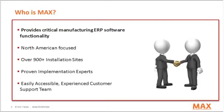MAX has been helping small to mid-sized manufacturing businesses establish business process controls, reduce costs, and make their systems more efficient for more than 30 years now. We're primarily North American focused with support in all areas of North America, although we do have customers with sites abroad as well. MAX has been installed in more than 900 manufacturing businesses and helps them run their business more efficiently day in, day out.